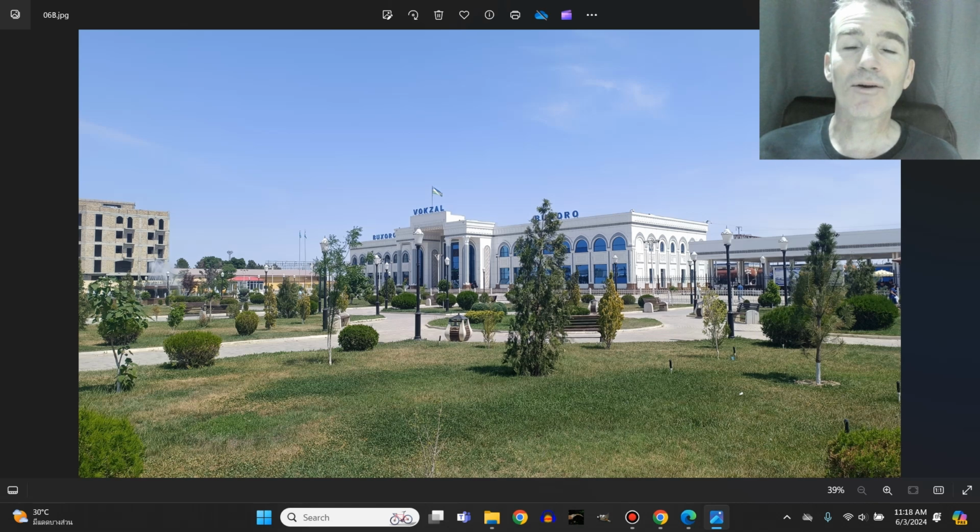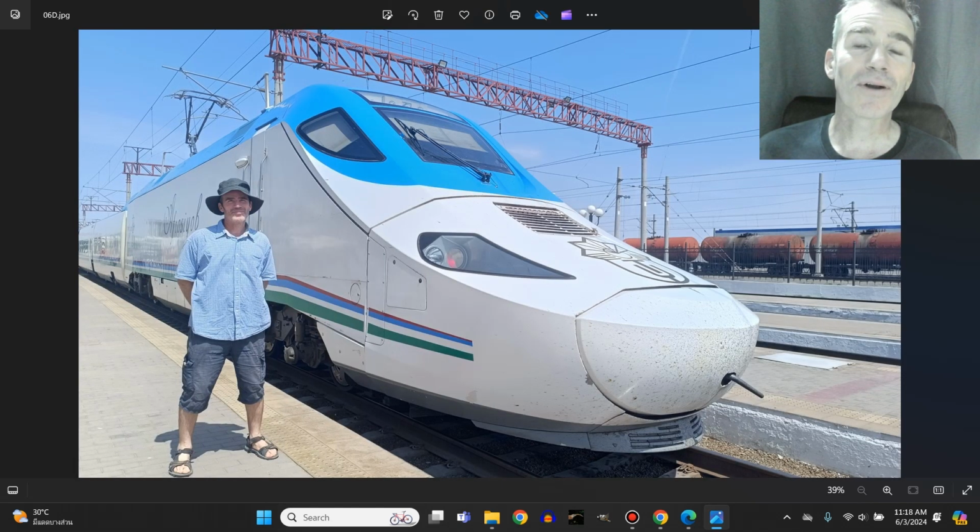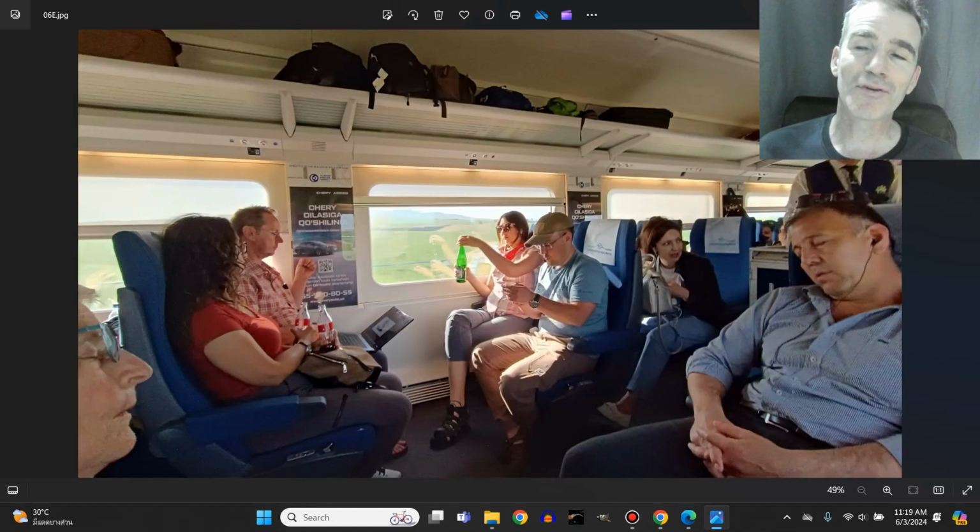And then finally, we went to the train station and took a high-speed train back to Tashkent. Those that wanted to could pay a little extra to go in the sort of VIP lounge, which they called the increased comfort room. This is me in front of the high-speed train. This train system was actually bought from the Spanish high-speed rail system. Very modern, very comfortable, very quick. It was a very nice thing to ride.